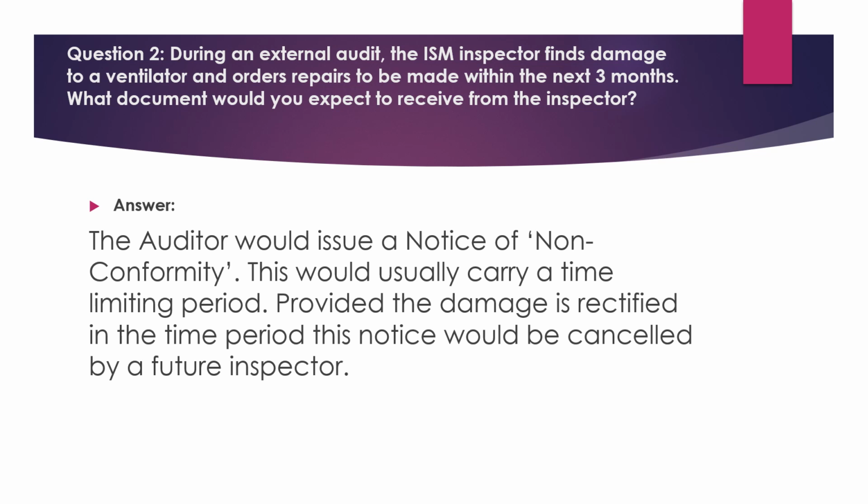Question number 2 says during an external ISM audit, the ISM inspector finds damage to a ventilator and orders repairs to be made within the next 3 months. What documentation would you expect to receive from the auditor or the inspector? So the auditor would issue a notice of non-conformity as part of the ISM audit or as noting the deficiency.